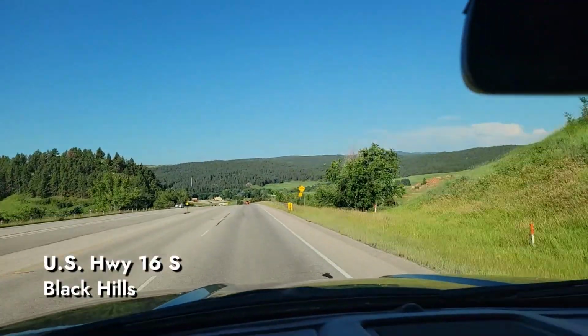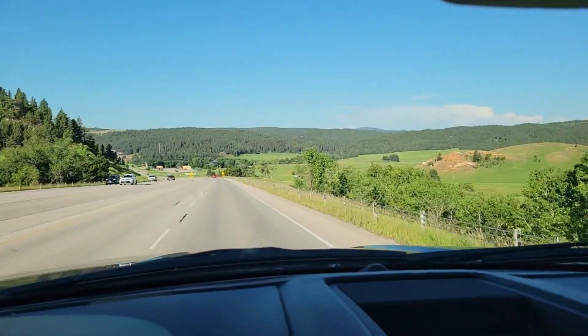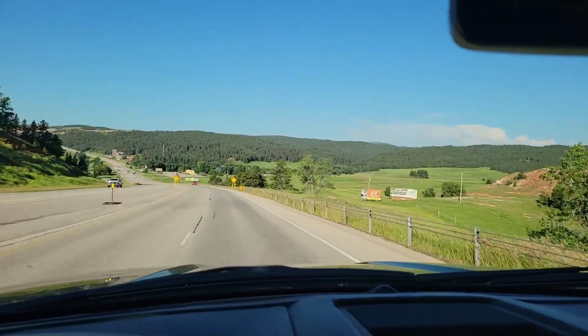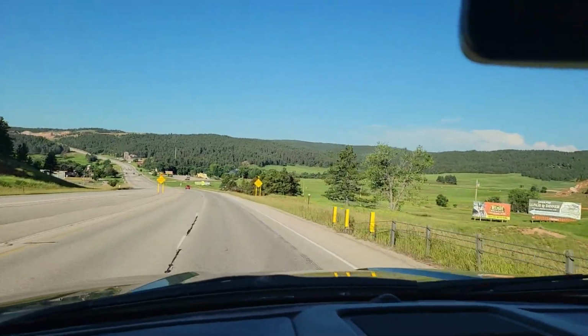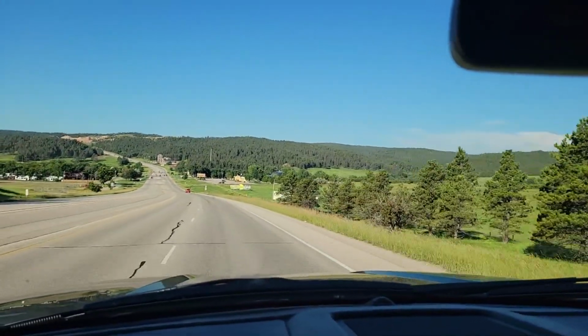Good morning, everybody. Monday, heading out to Mount Rushmore. Probably going to follow that up with Crazy Horse. We'll see what the day holds for us. It's a beautiful, gorgeous, cool morning up here in Rapid City.